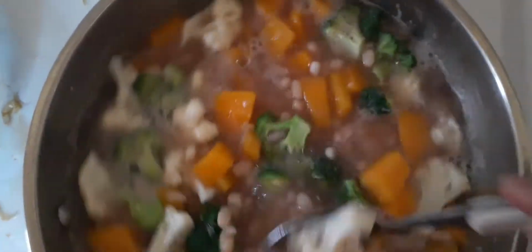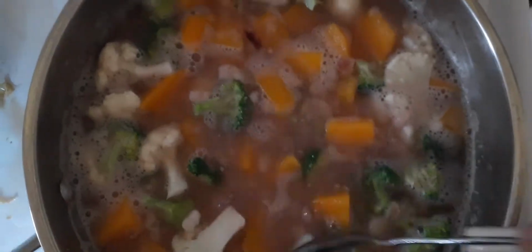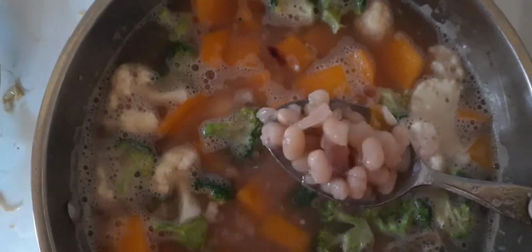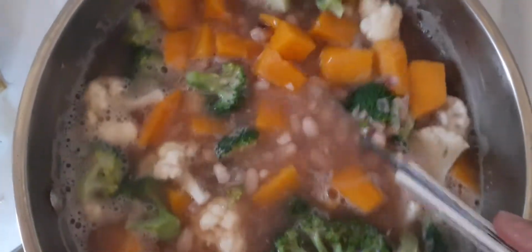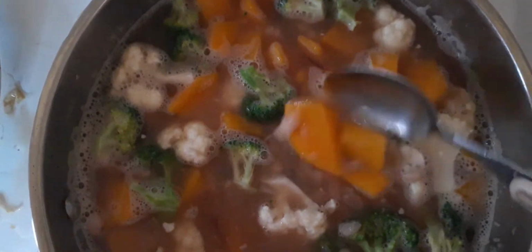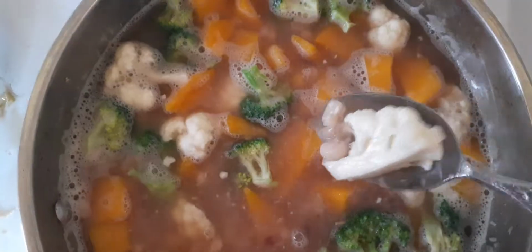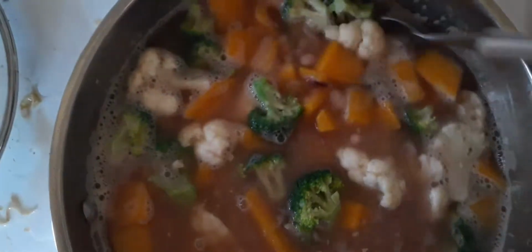Our menu for today, we just cooked the 3-in-1 keto diet. This is a plant-based vegetable. Everything is organic, guys. So I just boiled this, the white beans, and we have some butternut squash and also some cauliflower and broccoli and onion.